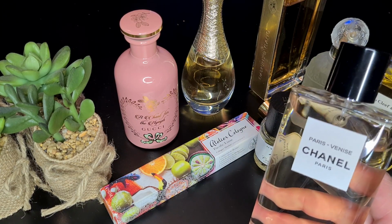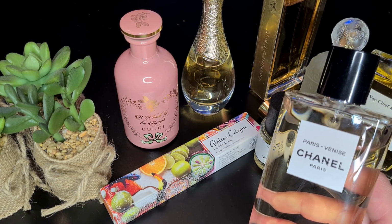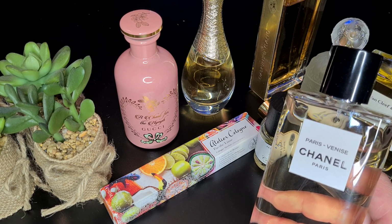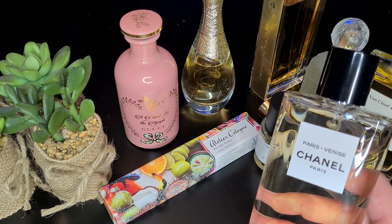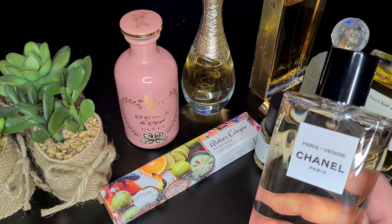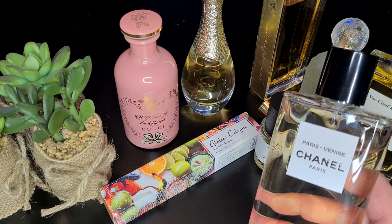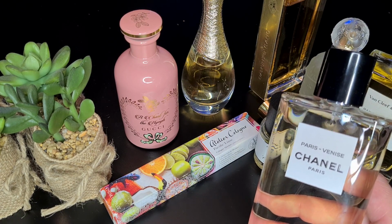And what I get after that is a beautiful iris note, which is what I can smell the most on my skin at last. And then when the fragrance evolves, I have a really beautiful cocoon with the vanilla and the tonka bean, which works pretty well with the iris. It's so beautiful. I really enjoy this one.